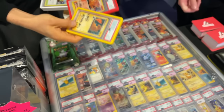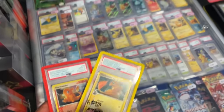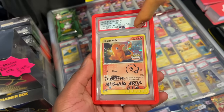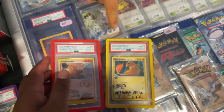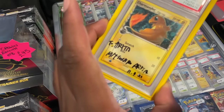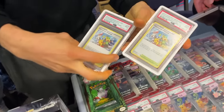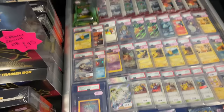These your ones? Yeah. And how much are these? Oh, Arita autos. What's the value on that? Two Arita. I think I got a bid of 1.2 for that. 1.2? I see. That's the one with the stamp in it. 800 for that one. Oh, that's sick with the auto there. And what else is the last ones? That's just a star, and then English. English 9. So yeah, very nice cards.